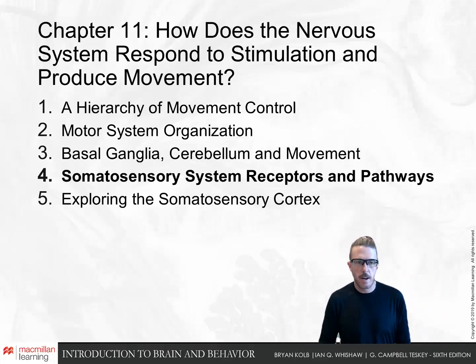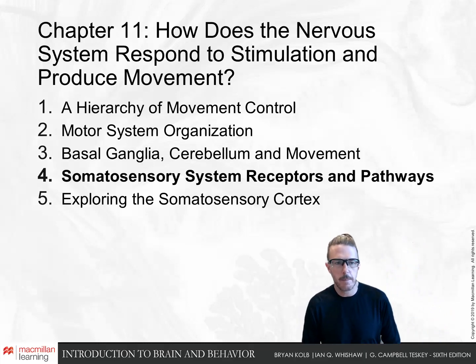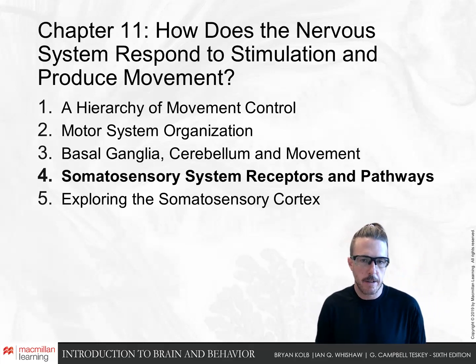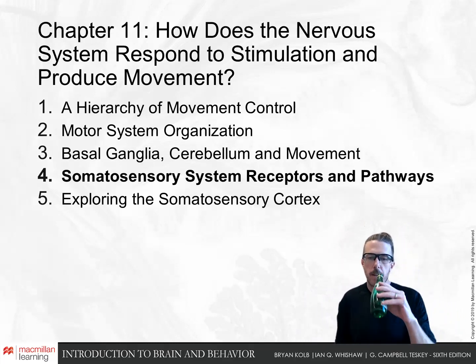Okay, next we're going to move on to the somatosensory system. Now that we've talked about the motor system and how it can output and modify our movement, we'll complete our tour of the sensory systems of the brain, talking about the somatosensory system and also the vestibular system before ending with a discussion of the somatosensory cortex.